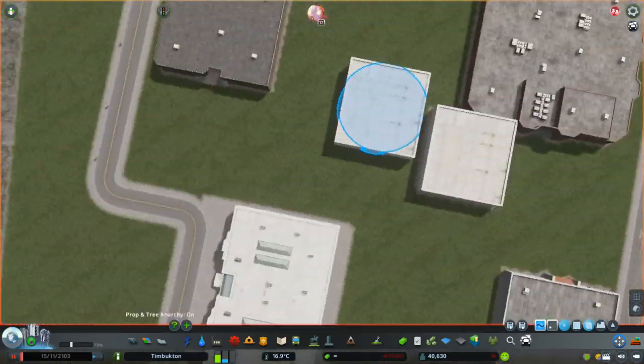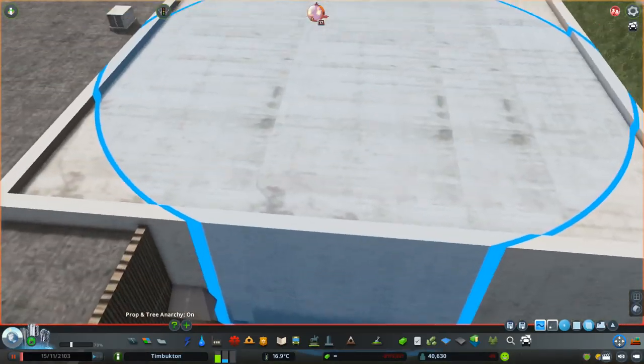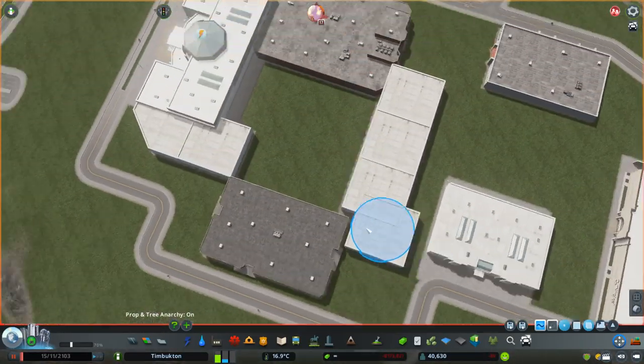So that was a plus. Makes my job a little bit easier, and I think it's going to fit in pretty well in the Timbukton skyline. So once again, congratulations, Dejon.